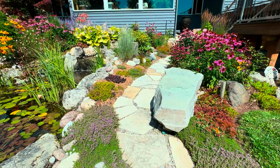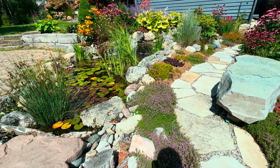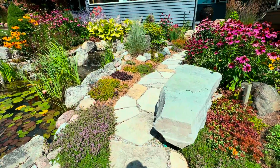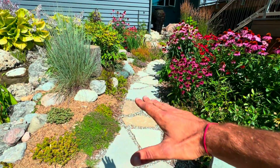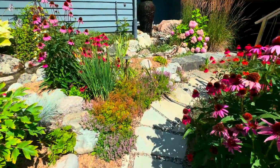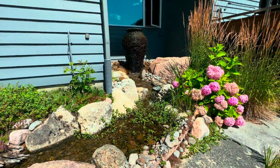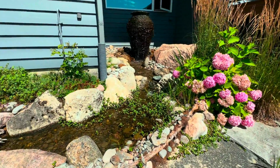So as you can imagine, working with some equipment, we had a 2.5 ton excavator on site here to lift some of these large stones that you can see around these pond edges. You can see getting access into the top here was very challenging. So we had to protect this pathway and set some plywood board along here so that we could really get in tight to this area here, which, as you can see, the stream really extends all the way to the house. We have this really beautiful Aquascape urn in the back. I believe that is the large one, if I remember correctly.